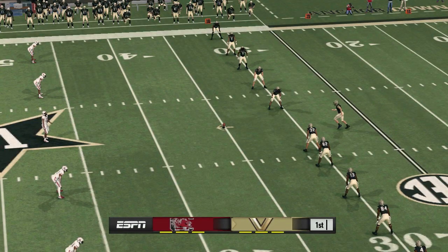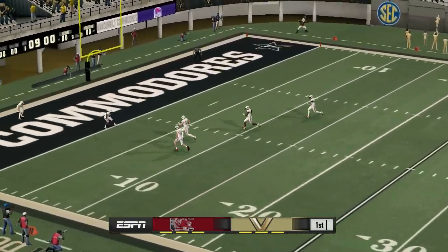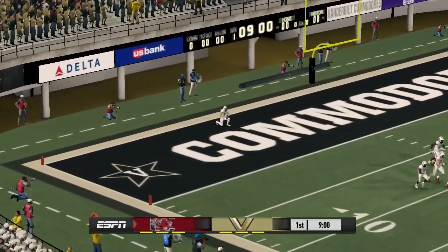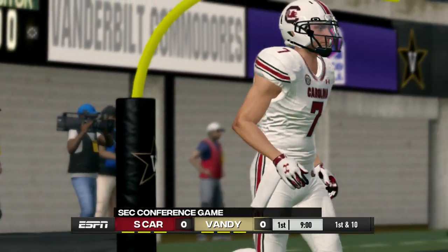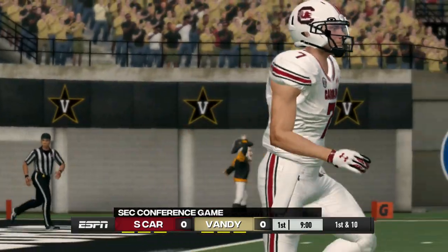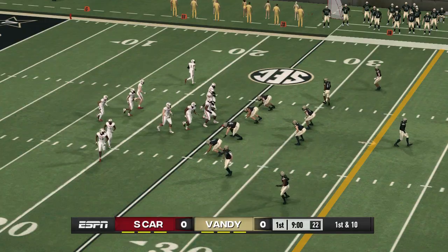Vanderbilt is lined up for the opening kickoff. So here we go. He just drills this one. This one's going to be down in the end zone for a touchback. The quarterback leads the team out on the field for the first drive.